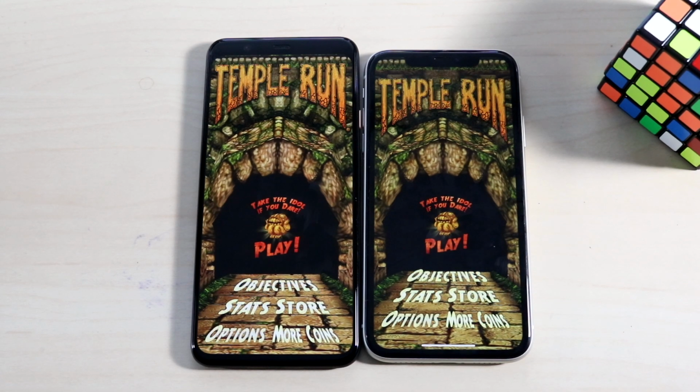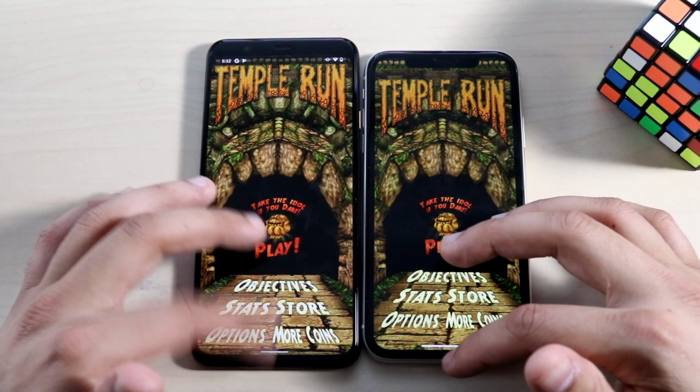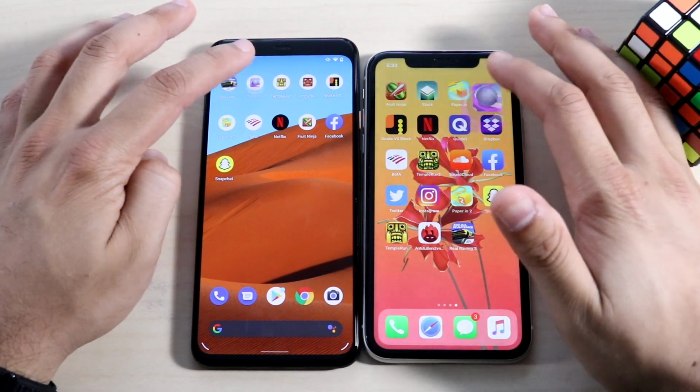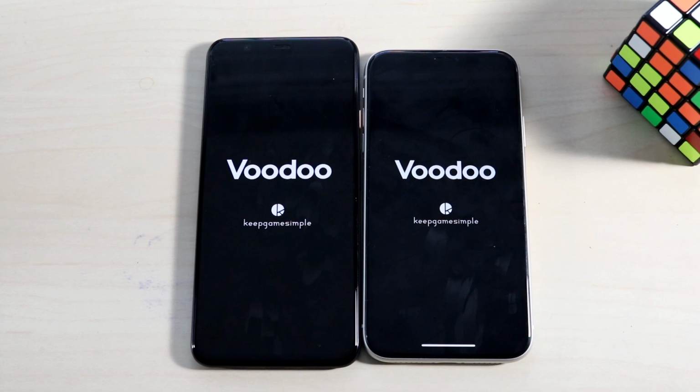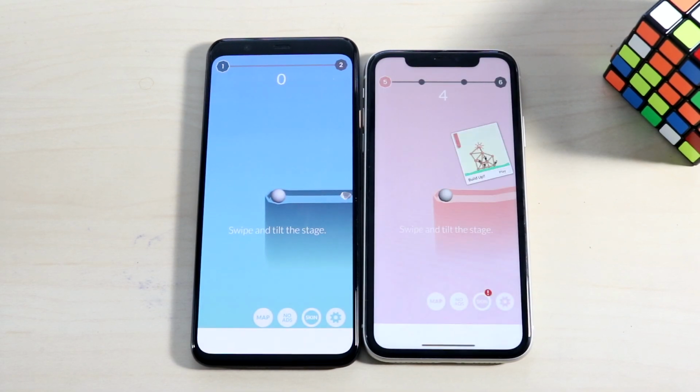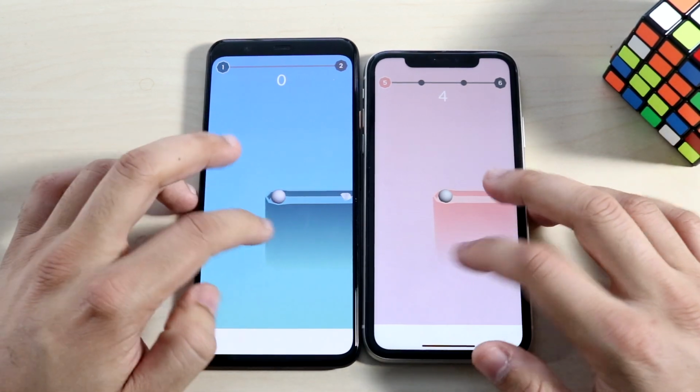And I think the iPhone 11 was a little bit faster, but it wasn't as crazy as you might think. It was a super slight difference. If you weren't even looking at it or paying attention, you probably wouldn't even notice. Let's do thank you. 3, 2, 1. And for some reason, the Pixel 4 XL opened it up faster. I thought the iPhone 11 was going to get into it faster, but I guess not.